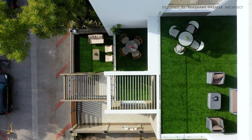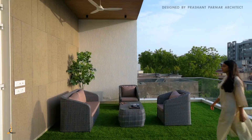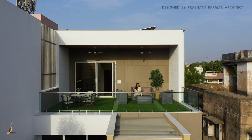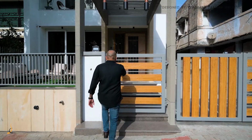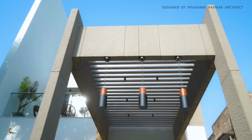Also, we thought to make step gardens in the front on the northeast side, which will be the most usable space even in the daytime as it becomes a self-shaded structure. To create a welcoming entry, we have provided MS pergolas on the entrance veranda.